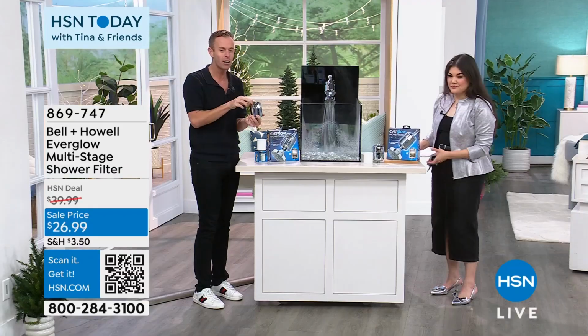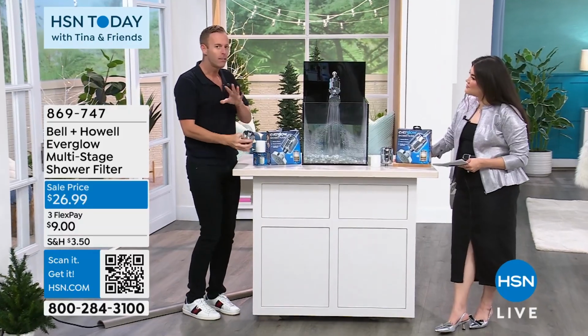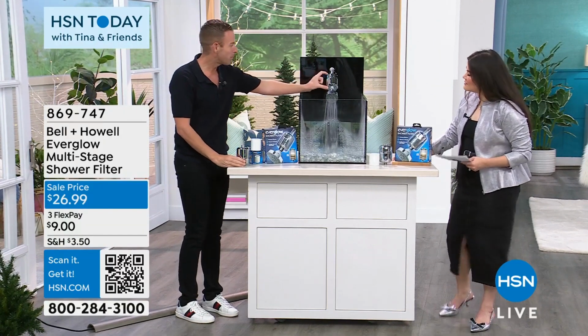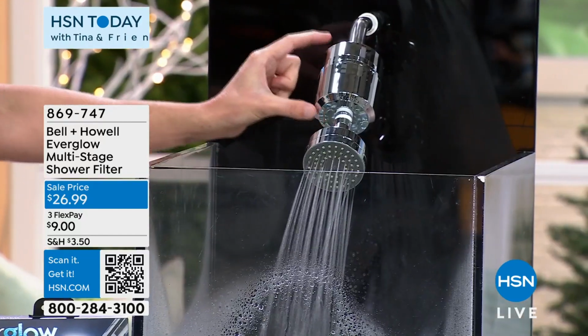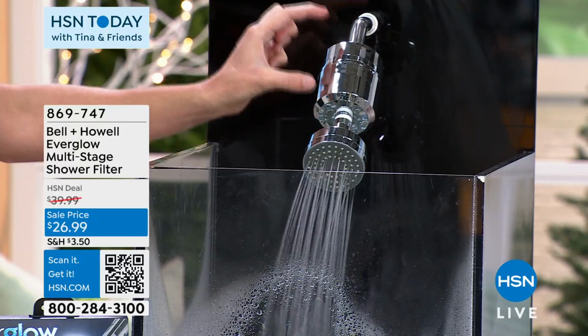Chlorine will eat your hair color, and then you have to go back to the salon and spend more money after more money. Just the one thing I'm talking about, chlorine, when you add it to your pipe, this filters it before it can even touch you, right? So this section right here is the filter. It's small, it's compact, but it is mighty and powerful.